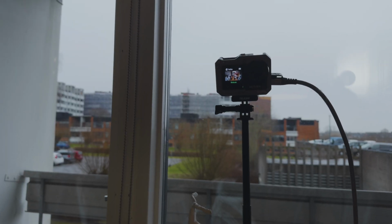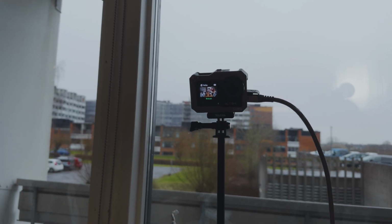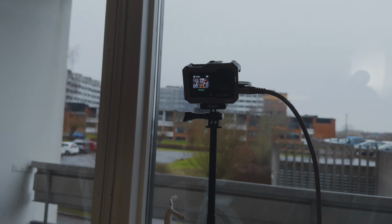For the wide angle I used my DJI Action 4 in webcam mode, so that is 3 cameras into my laptop, which might be pushing it with 2 streams of 4K. I'll need to do some troubleshooting, it could be this wonky HDMI cable.